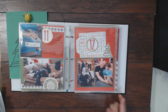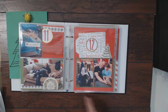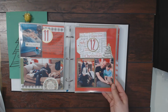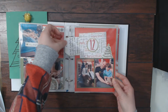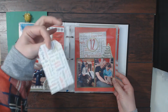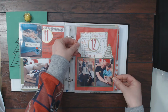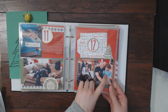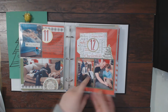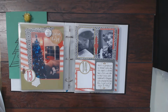I had that day off work. Jonas and Brennan had a concert, so this is them all dressed up and ready before the band concert, and I believe I did some journaling here. Yep, I did some journaling there about the activities of the day. Tinian and Mark went to a little Christmas activity at Tinian's school, and then they ended up meeting us at the concert afterwards. Day 13 is just a picture of Piper cuddled up on the couch, staying warm and cozy.